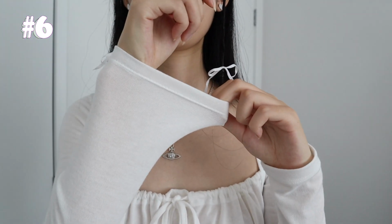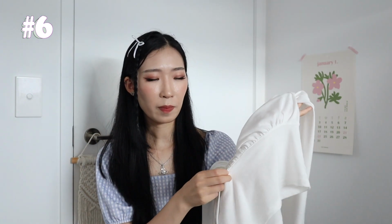The material itself does have a lot of stretch to it, but one thing to be cautious of is when you're putting it on, just make sure to be careful around this area. The thread here right underneath the bust is not actually very stretchy, so just be careful when you're putting it on. Really, really pretty top. Even with just simple jeans, I think this top would look so pretty and feminine.